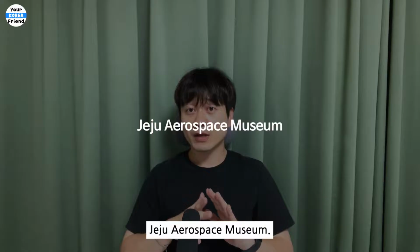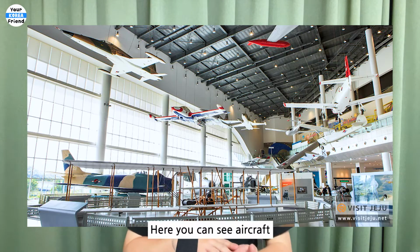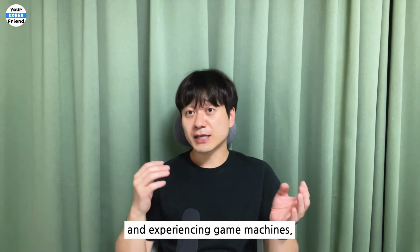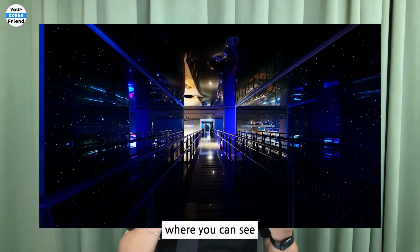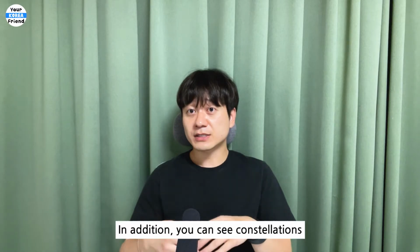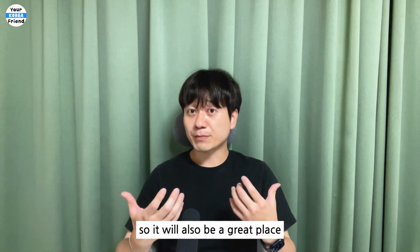Jeju Aerospace Museum. This is a must-visit place, especially for those who are interested in aviation technology and space. On the first floor of the Jeju Aerospace Museum, there is an aviation history museum. Here you can see aircraft that were actually being used. In addition, there are various simulators and experience game machines, so you can have a fun experience. On the second floor of the museum is the Astronomical and Space Hall, where you can see the history of space exploration. In addition, you can see constellations on a big screen, travel to future planets, or make an alien friend. There is also a children's experience zone, so it will also be a great place for children.